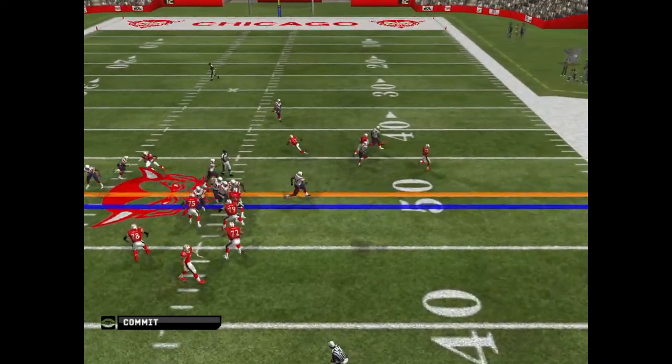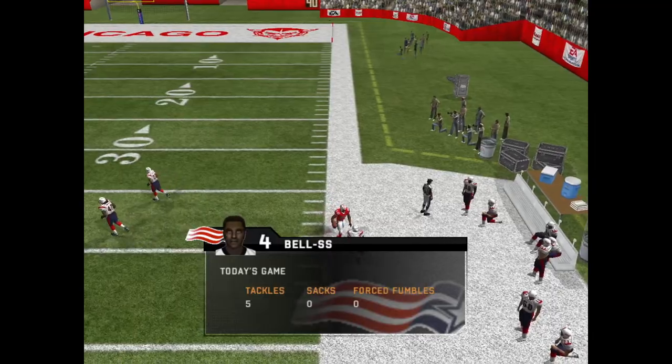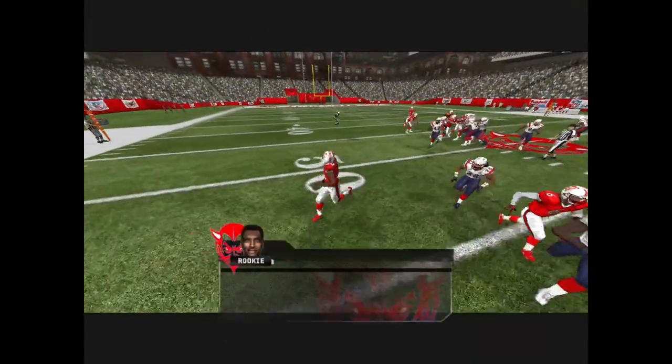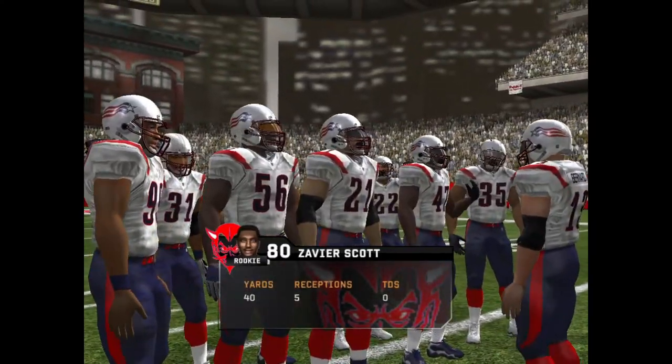Nickelback in this time. Quick throw. Bell is there on the stop at the 39-yard line. This is a guy who comes to play, and he seems to make big catches when they really need him. This time they needed to convert on third down, and he's there for the reception and the first down.